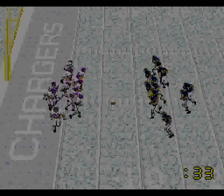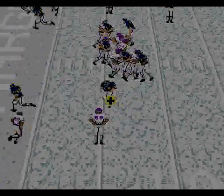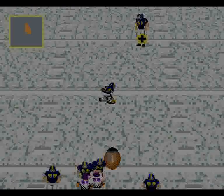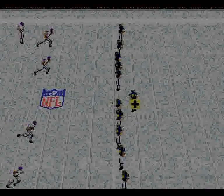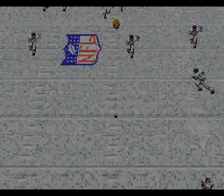First down, 6 yards to go. Red 52. Back to pass. Running wide. Touchdown. Red 42. Cut. Good. Chargers, 35. Vikings 0. There's the kick.